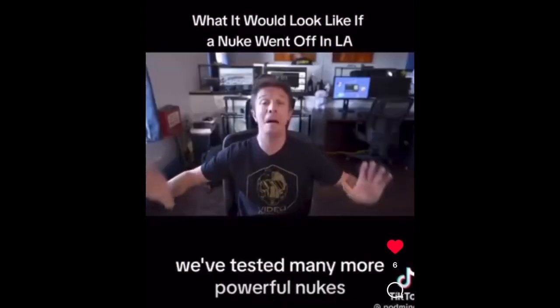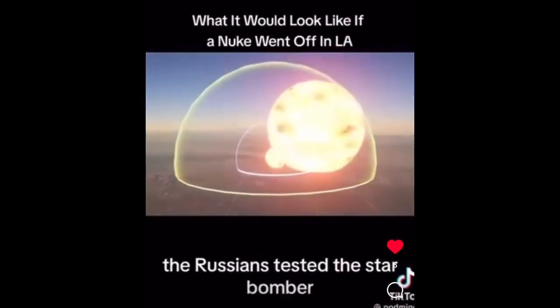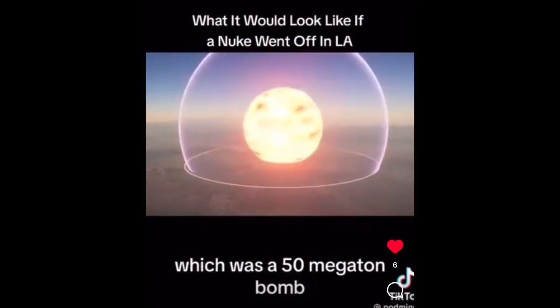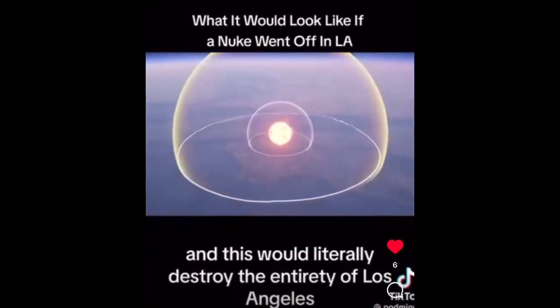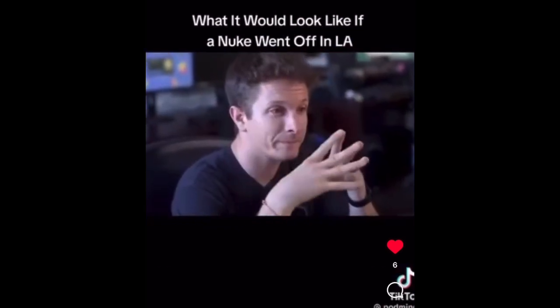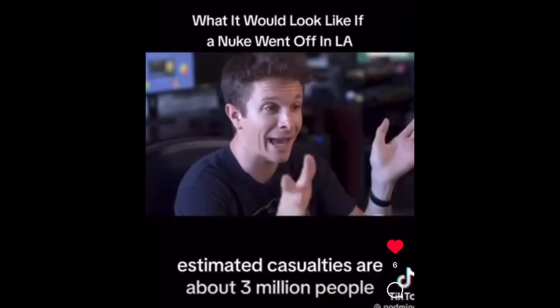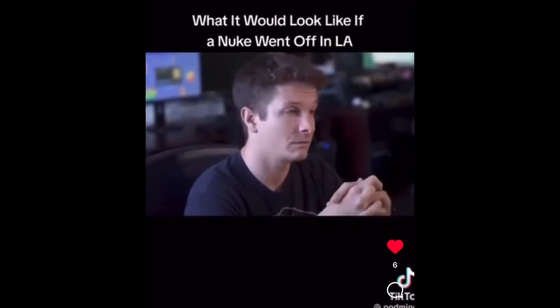We've tested many more powerful nukes. For instance, the Russians tested the Tsar Bomba, which was a 50 megaton bomb. And this would literally destroy the entirety of Los Angeles. I just turned on the casualties. Estimated casualties are about 3 million people. Instantly.